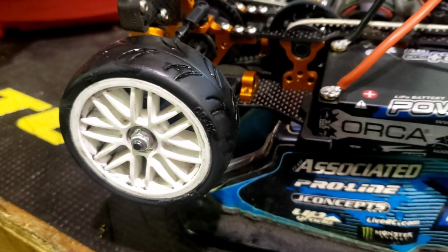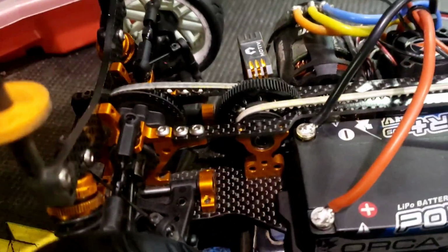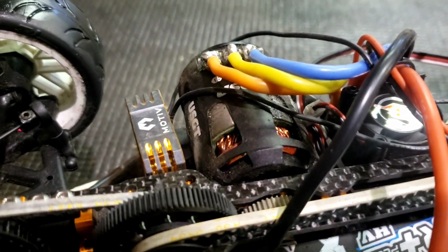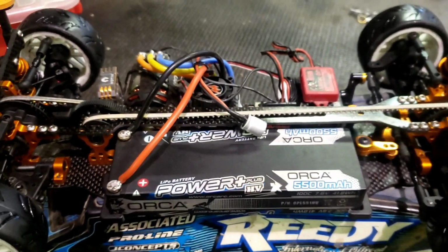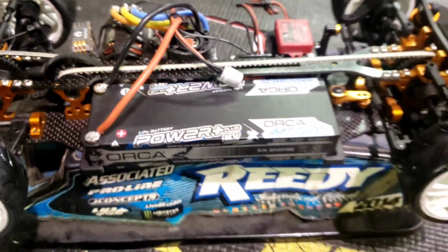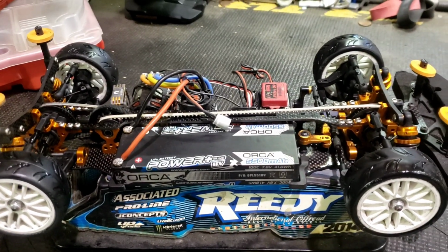USGT runs Spec tires, so these are Gravity RC USGT Spec tires, and then they also run a Spec motor. This is another Gravity RC USGT motor. Got a little rat's nest going there. It's probably not the best thing for video, but whatever. It's always nice to have a fan when you're doing the Spec stuff, so I got my nice metal Motive fan on there, low profile battery, which is really good. And it does really well for me.